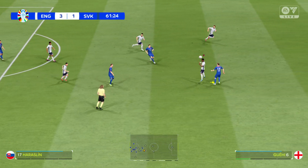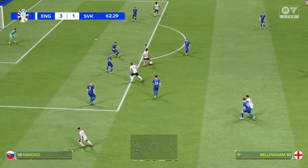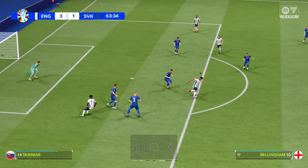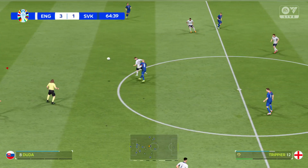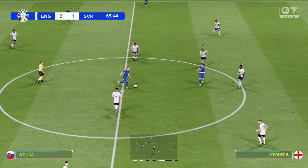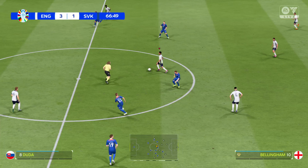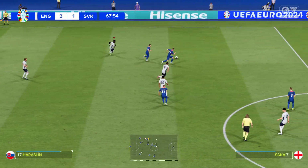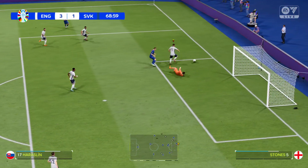Well, capable of better. Well, sitting deep and just trying to form a really coherent block. And Bellingham. Now with Kane. And back to Bellingham. And tidy defensive play. Martin Dubravka. Robert Bojanic. Just the challenge that was required. Now, who can he play it to? A fine reading of the situation. Haraslin. Oh, he's through here. The save was a good one.